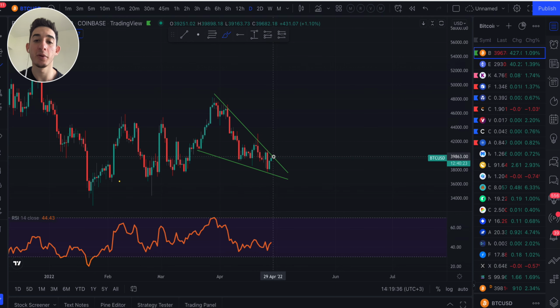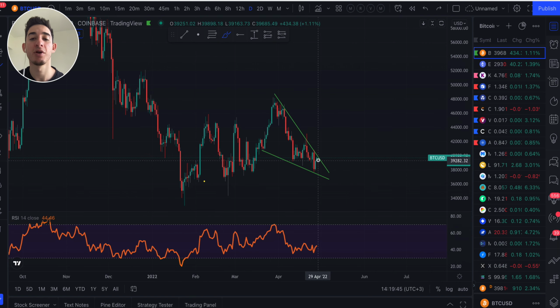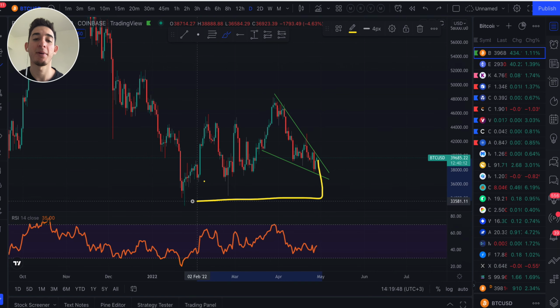Now, we already got rejected right here. If you zoom in, can we potentially come back right here before popping to the top? Yes, but once again, guys, because we are more towards the bear market, I wouldn't be surprised if we actually fall down and come back to $30,000.